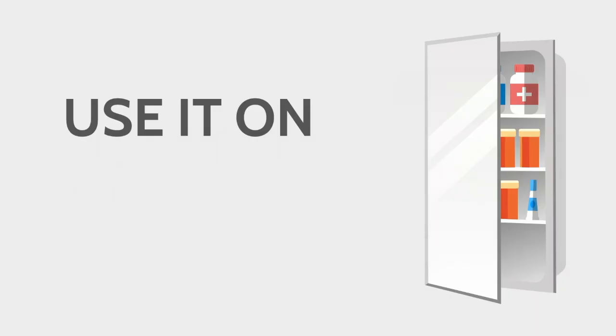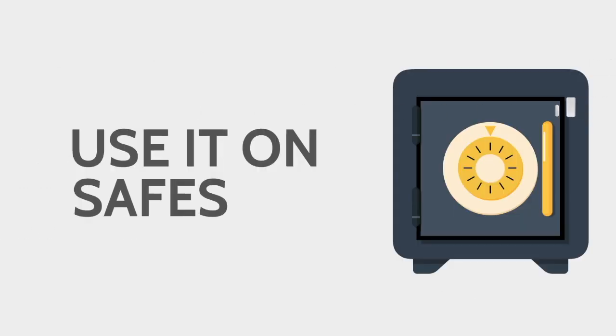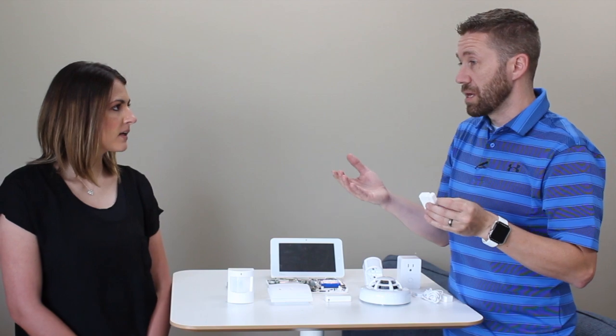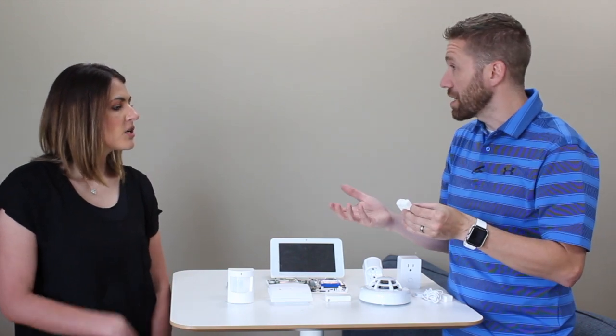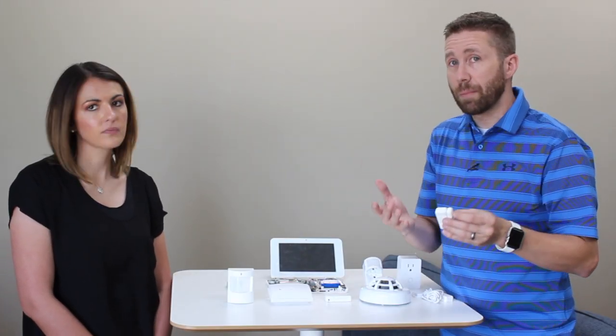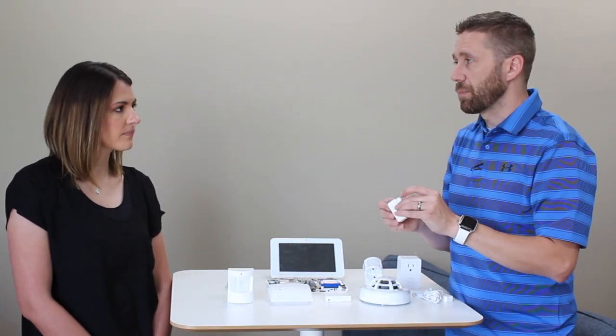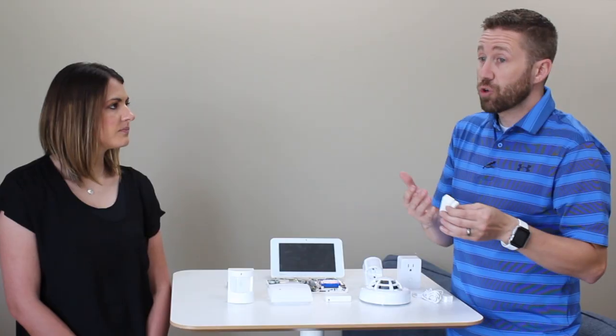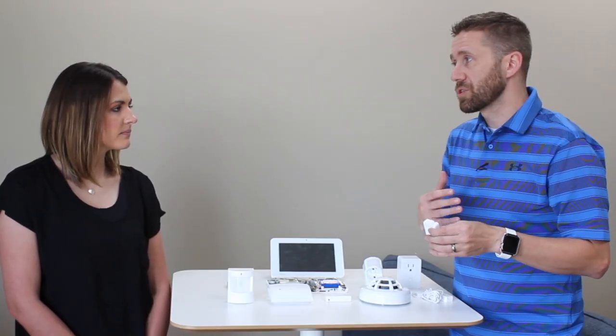Now this could be put on medicine cabinets, you could put it on a gun safe, on a liquor cabinet, or on the closet where you keep chemicals and things. So it doesn't just have to be on your perimeter doors and windows. Perimeter doors and windows are the most common space for it, but there's certainly a lot of other applications for it. Basically think of it as this: anything that opens or closes, you can now get a notification of it or have it tied in with your security system. And you could, in some cases, not have it related to your security system.